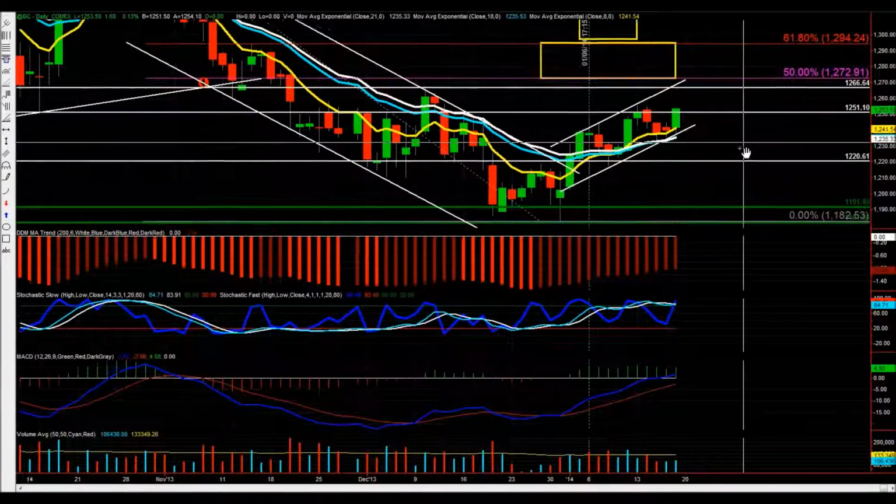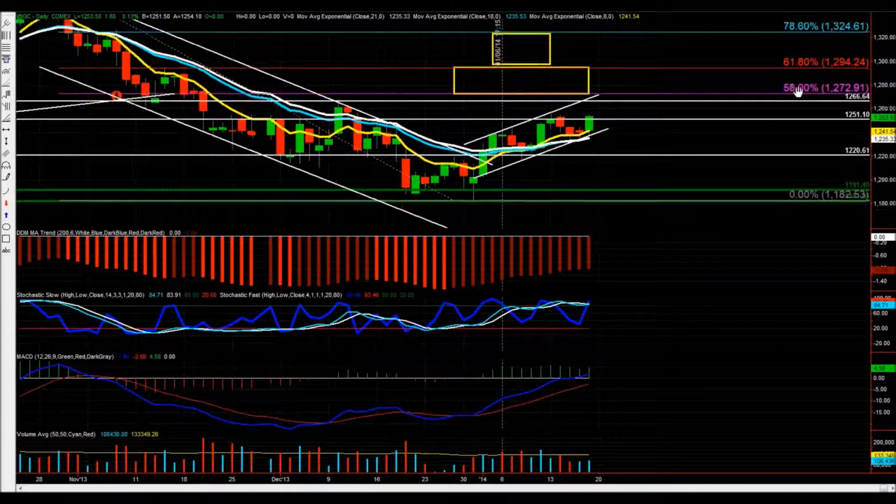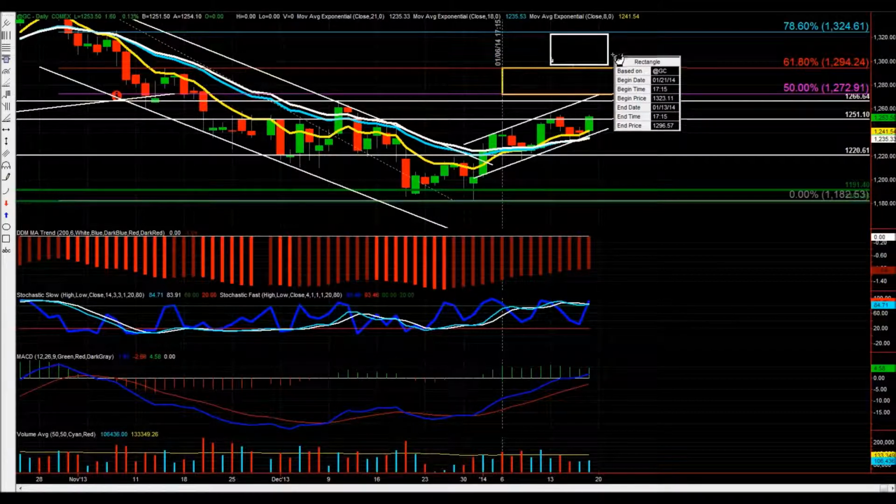So I still like gold from what I'm seeing on the chart into this zone. That analysis has not changed. This yellow box zone, let's move it over a little bit now that the chart is developing. You've got a zone anywhere from 1272 with a potential high side of 1324.61. The 50% retracement would be the first target, all the way up to 1294, and then if we can get through that, 1324. So that's what I'm looking at for gold.